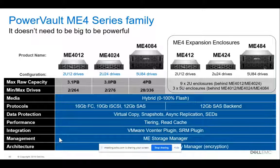Management, like I said, doesn't use Unisphere like the Unity XT and AC series. It uses its own ME Storage Manager. So that's much about the ME series.